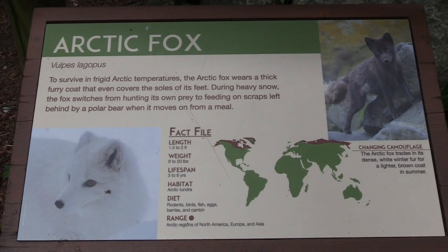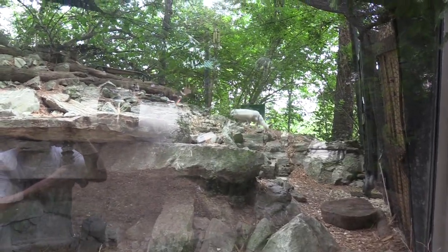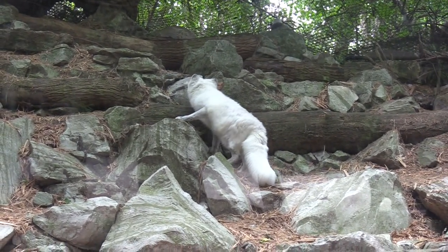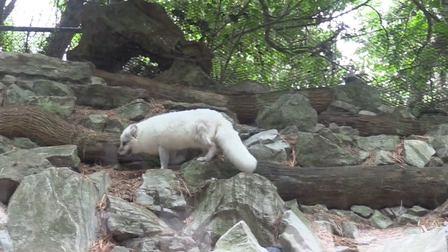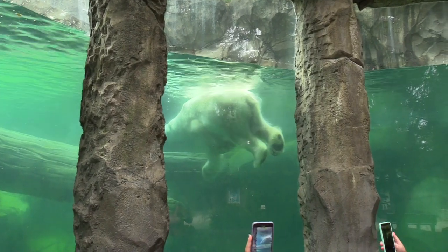All right, got an Arctic fox. This guy's got a nice looking habitat. And there it is. It's Arctic Foxy. Sorry about the reflection. Oh, they're so cute. We got a polar bear. These bears love the water.